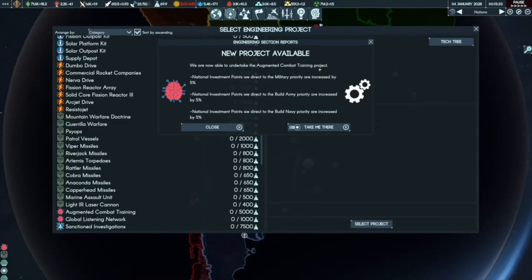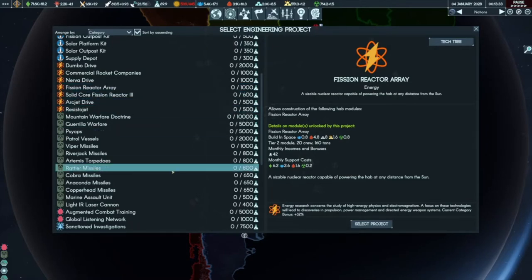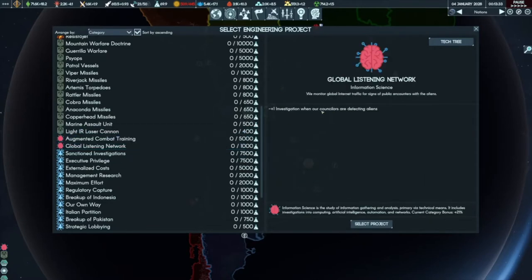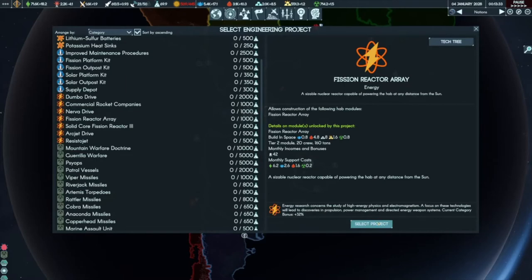Nice. We get augmented combat training, which increases investment points in military build and build navy by 5%. I don't think we need that. I'm going to get the fission reactor array. Yeah, that's what we want, right? Global, this is nice too. Plus for investigation when detecting aliens. But first we're going to get the fission reactor array.